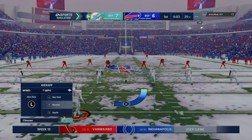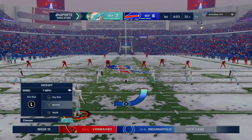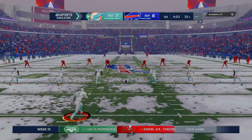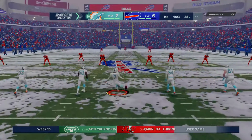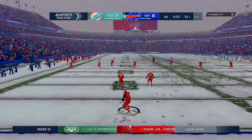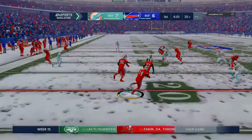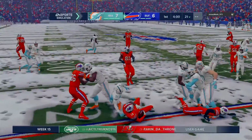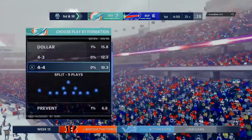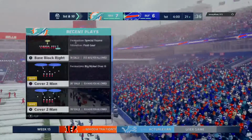Jason Sanders to kick off for Miami. Now after the touchdown, ready to kick it away is Sanders. And here comes Diggs, and he'll take it a yard or so past the 20, call it the 21. At their own 21-yard line.